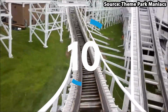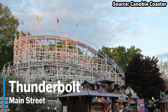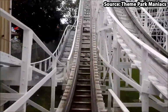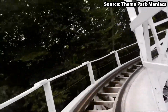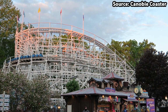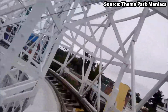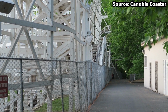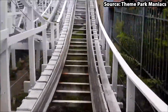Starting off at number 10, we have Thunderbolt, and no matter whether you want to race at the speed of lightning or are just looking for another classic wooden coaster, then this is the ride for you. Opening back in the year 1941, this has definitely been a fan favourite for a while now, and despite it having a pretty basic figure of 8 layout, still to this very day nothing beats the enjoyment of those classic wooden drops, turns as well as airtime hills at 40 miles per hour. And so it would feel wrong of me not to put this landmark of a coaster at the number 10 spot.